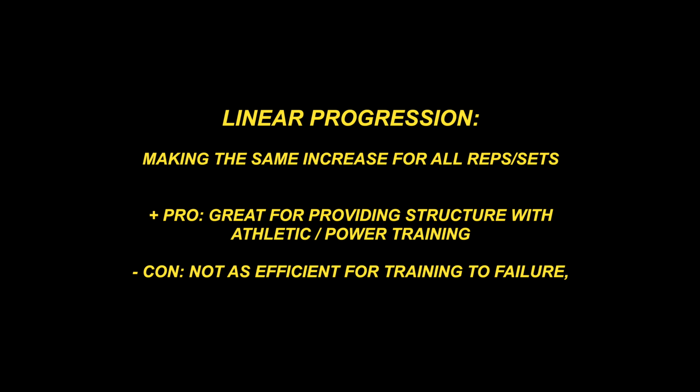This reverse pyramid training contrasts with something like a 5x5 program or a standard pyramid training style, where you work up, use a little more weight as you get to your top set, and then you're done. For me, I like to do my heaviest set first when I feel my best, so I can give it my most, drop the weight a little bit, and still give it my all.